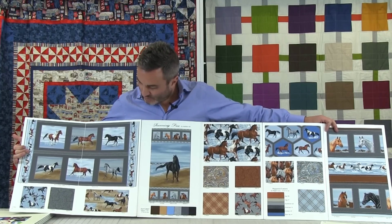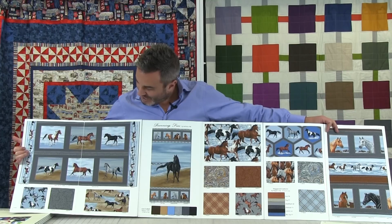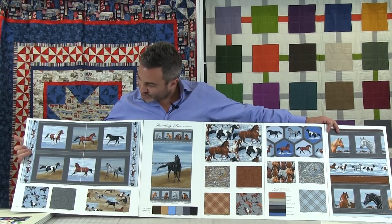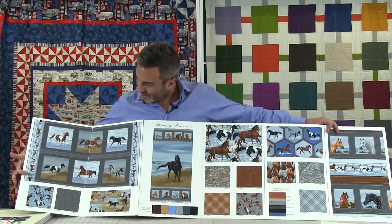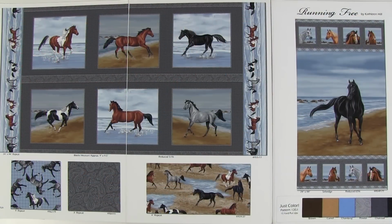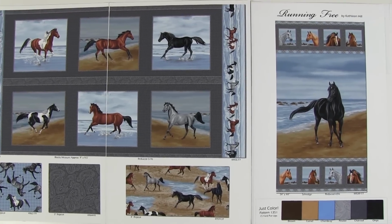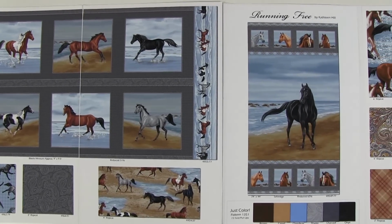So here we go. You have the block print, and you get all these different blocks. The blocks measure 9 by 9.5. This is reduced 51%, just to give you an idea. Love this little stripe up here of the horses running in the water, really nice. And here you have a little paisley with some horses on it. Like a little plaid or check in there. And then we have paisley. We have the horses running on the beach.